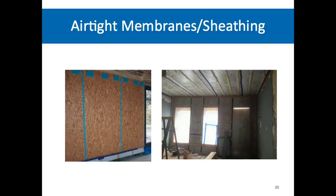Better options include sheathing and membranes. Sheathing like OSB or plywood are better approaches, but be warned, we have seen instances of leaky OSB out in the field, so you need to be careful with OSB. The INTELLO Plus membrane on the right, on the other hand, is specifically designed for the task at hand. It is robust. It is incredibly airtight.